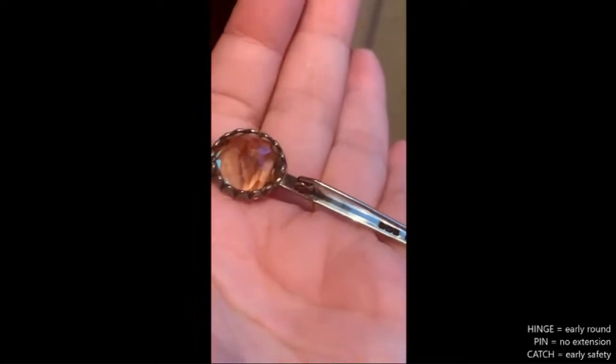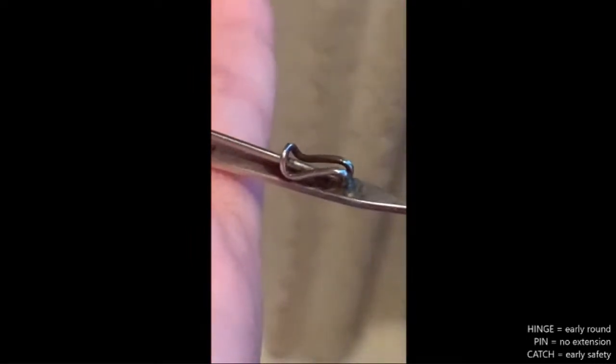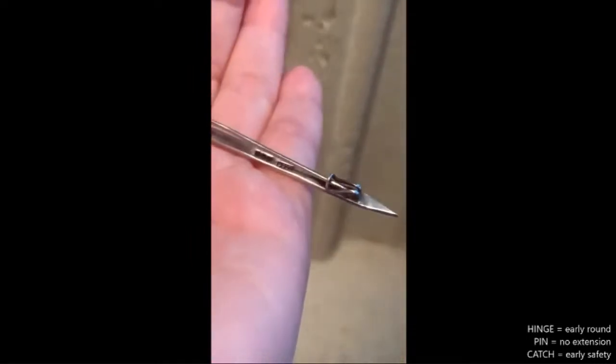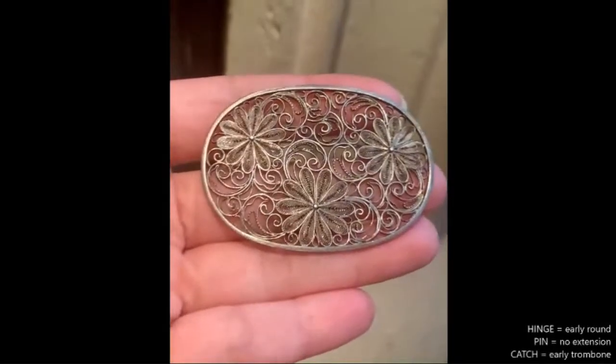When I first got this one, I actually had never seen a hinge quite the same. A catch quite the same. And it took me a while to figure it out because I thought I was supposed to maybe bend it upwards. No, that is not how it functions, and I'll show it to you in a moment.